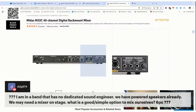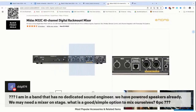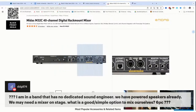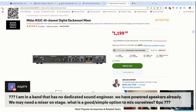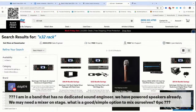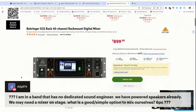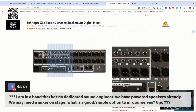Although on the back of this, I'm thinking of two different things. The back of this, you'll notice, is designed for AES50, like if you were using stage boxes. But the actual Behringer one is going to have analog I/O on the back of it. So that's probably the way to go, because now you've got all of the mic inputs you can just go straight into.